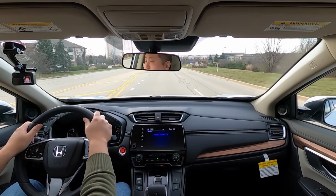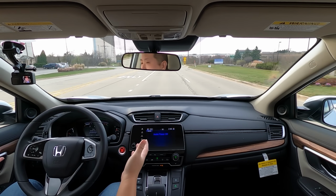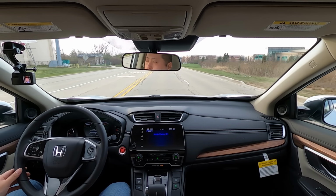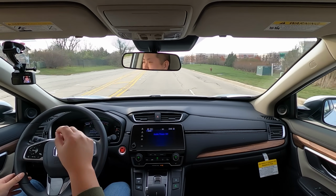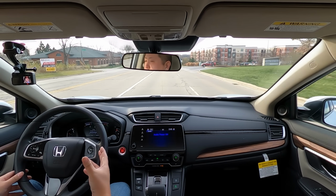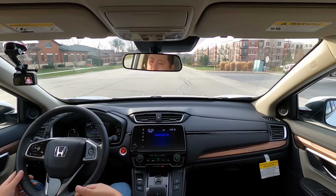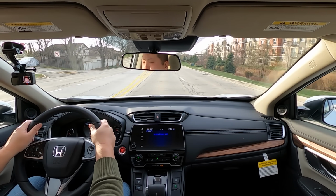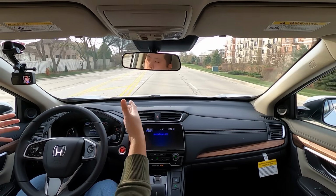I got off track, but the steering itself is also nice. It has a decent weight, a little bit light. There's slight play in the steering wheel, but overall, I don't feel like it's very vague. It's not numb in any way. I do feel like it's a good steering setup. The steering feel with the suspension is really nice. Along with everything else I mentioned, you're definitely getting a very comfortable and smooth ride inside this CR-V.